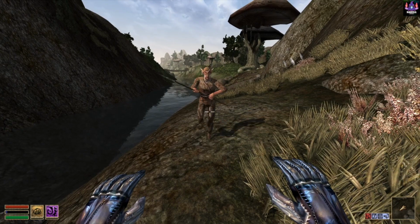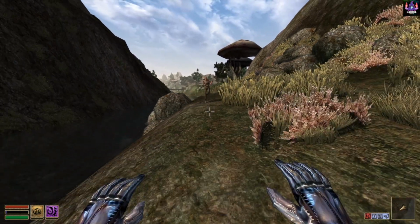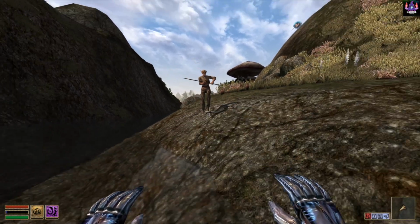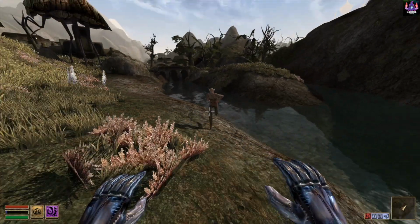So here's a quick demo to showcase the burden. And my recommendation is to not get it. The spell and the spell effect are not implemented well in Morrowind. And I would say skip buying the spell.